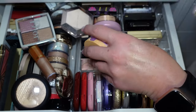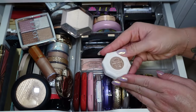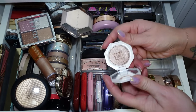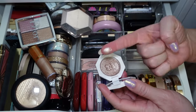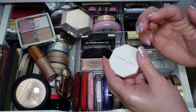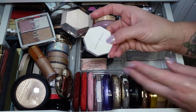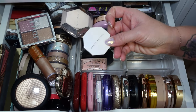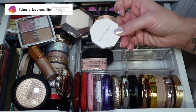So stunning. Fenty Beauty. This is the Kilowatt Foil in Sandcastle. Absolutely love this. It's just one of the little tiny minis. Stunning. So that one is staying. When I would travel, I would take this one, and it is beautiful for inner corner, brow bone, cheeks, everywhere.